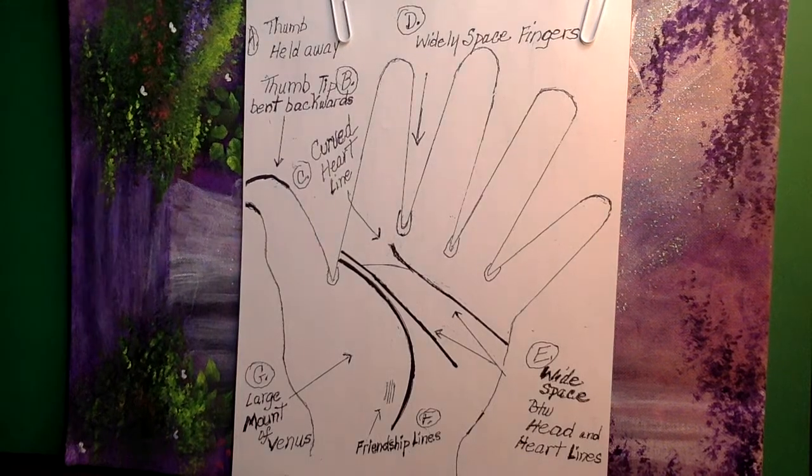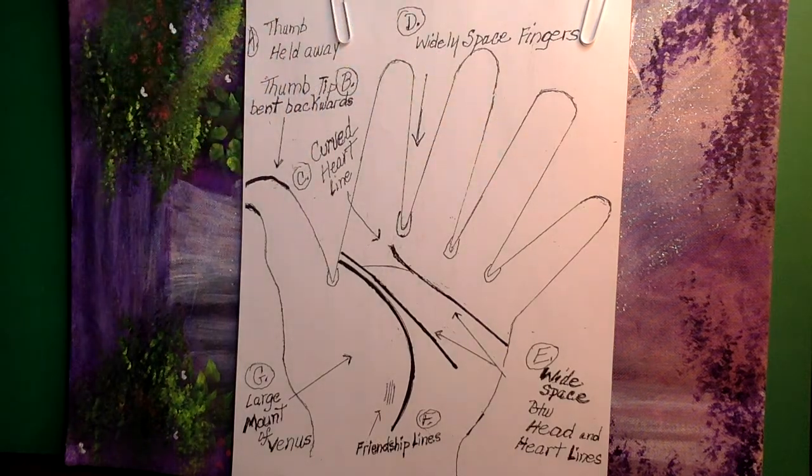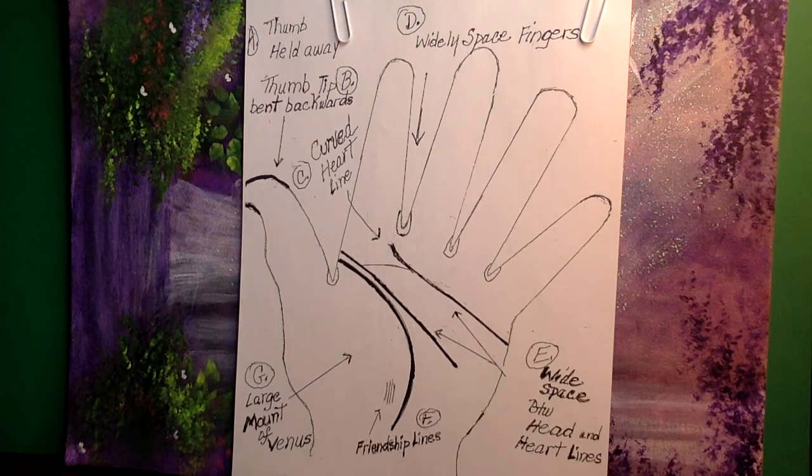Now, we've been talking about the curved heart line for quite a bit, for the past couple of weeks, I believe. And when we have it here, this indicates the person is warm and openly demonstrative. They show their affections. That's their nature. Okay, so you should already be a little familiar with that. Let's go on to D. When we have the space between the fingers, it shows a person who is open and magnanimous.